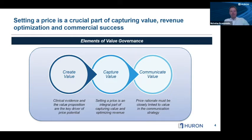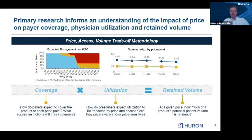And finally, the communication of value. That doesn't only suggest that we need to communicate how great the product is to budget holders like payers. We need to leverage that clinical value and really provide support and the sound rationale for the price. With that, I'm going to hand over to Megan, who's going to walk us through the next few slides.